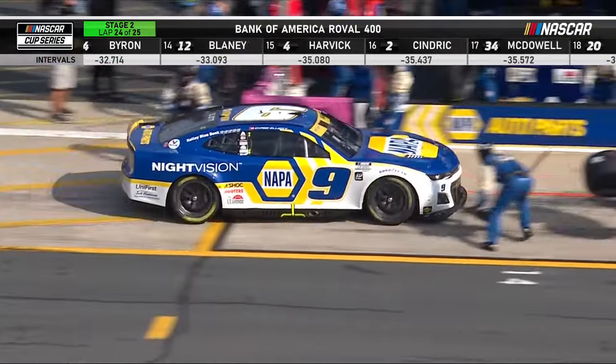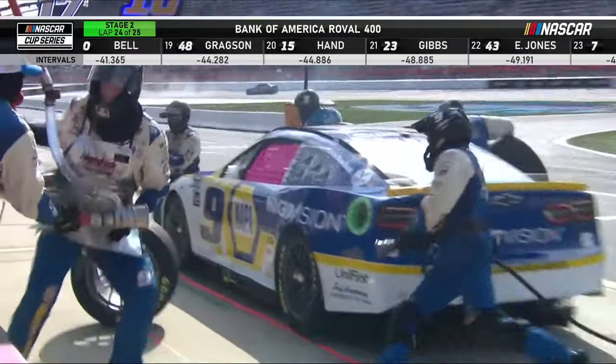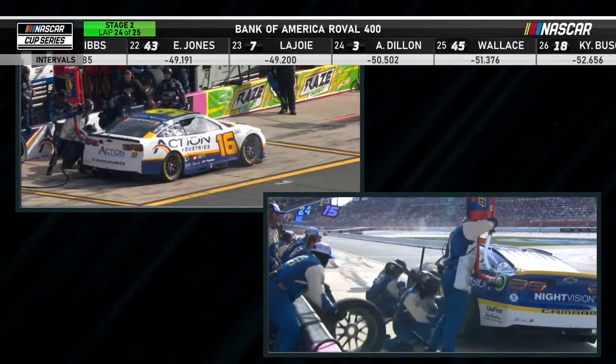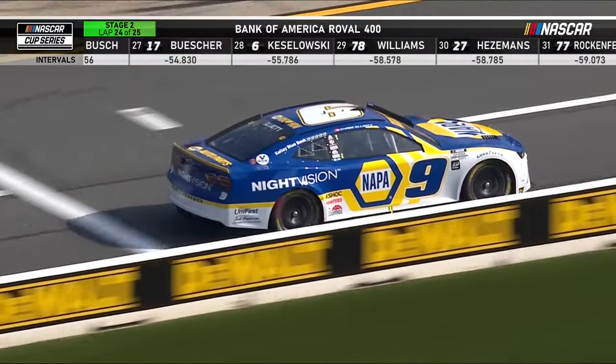AJ Allmendinger coming on pit road, gives up the lead, but just like a good coordinator making an adjustment at halftime, Steve, Alan Gustafson giving up that playoff point because he saw it was so hard to come back up through the field. It was not worth it. So they're foregoing what they thought would be a sure playoff point for Chase Elliott to bring him to pit road here and flip the stage.